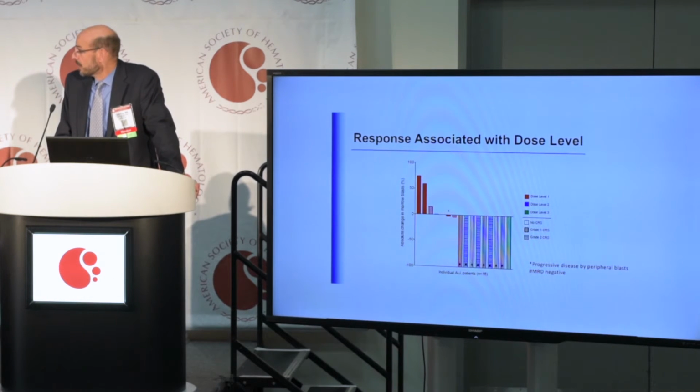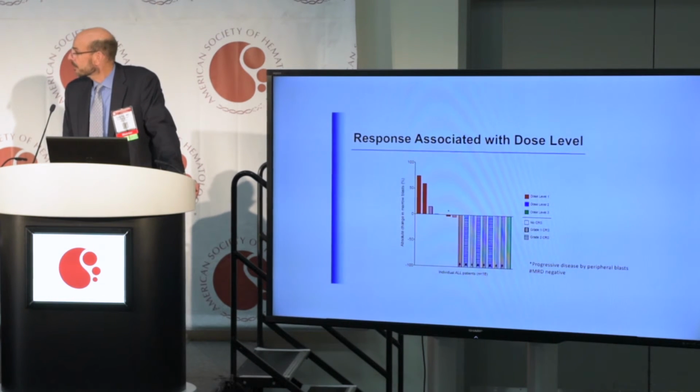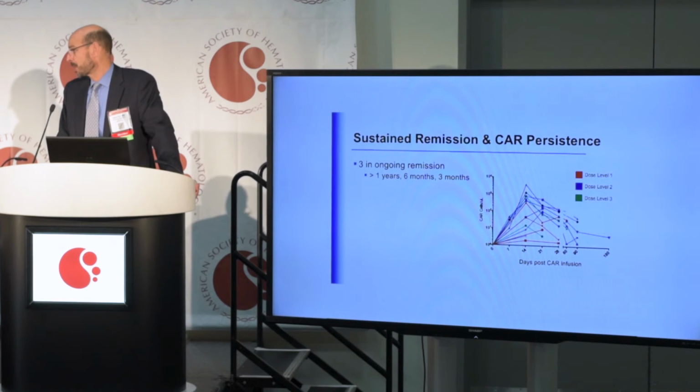This is the waterfall plot for the patients treated thus far. Dose level 2 and 3 are in green and blue. And so, again, a very high remission induction rate once we achieve the biologically active dose. The hash bars represent the development of cytokine release syndrome. We have seen sustained remission. We have 3 ongoing remissions, 1 patient at greater than a year, another patient at 6 months, and another patient at 3 months.